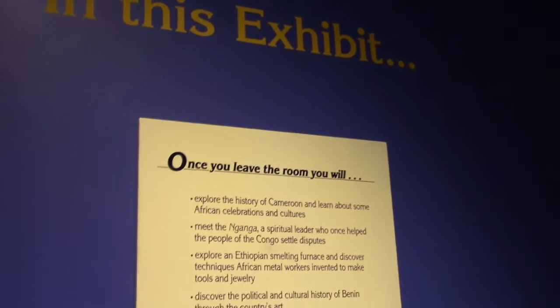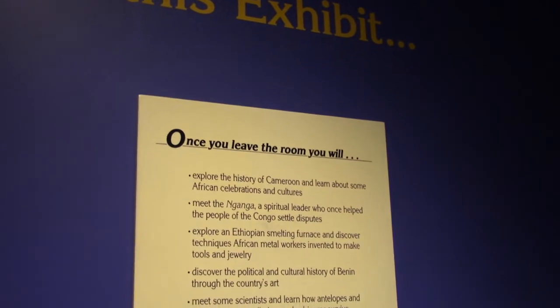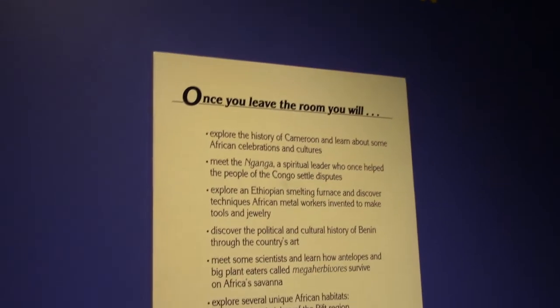Okay, once you leave this room, we're going to explore the history of Cameroon. Wow, we're going to see a lot of stuff. I came here with Cole, and he just ran. This is the house of the country. We're standing in front of the royal palace of the Bamum.